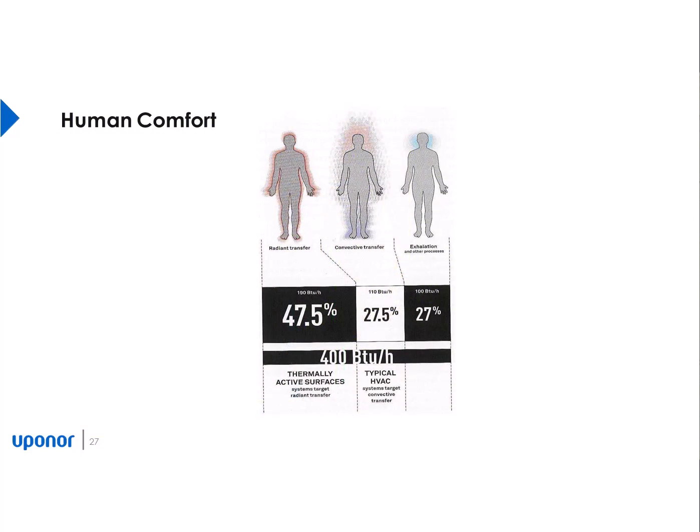If you look at the way the human body exchanges heat energy with the space around it, you see that almost half of it is through radiation. So it makes sense that systems that rely on radiation heat transfer are more conducive to human thermal comfort. You can almost think of your skin as a radiant surface where you're constantly exchanging energy with the space around you. And the rate at which this energy either leaves or enters your body is based on the delta T between the space temperature and your skin surface temperature, leaving you with the sensation of either feeling hot or cold.